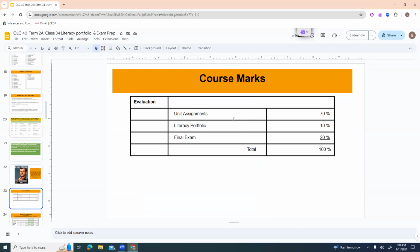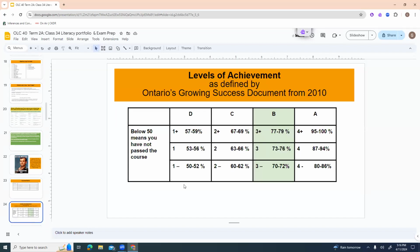All the unit assignments together, I add up all the marks, and then 70% of your course is based on those marks. The literacy portfolio is at 30 marks, and it's worth 10% of your final mark. The final exam or culminating activity is worth 20% of your marks. Altogether, this equals 100. That would be if you got perfect on every single thing, which would be really unlikely in English, right? But lots of people have gotten A's, so I think that's definitely doable.